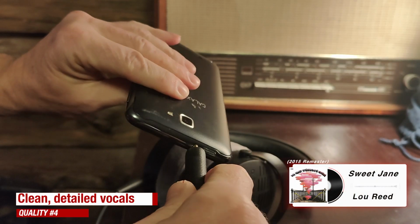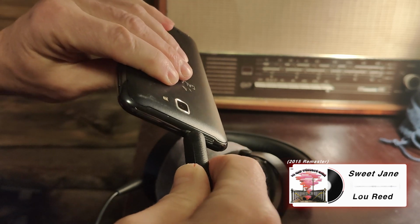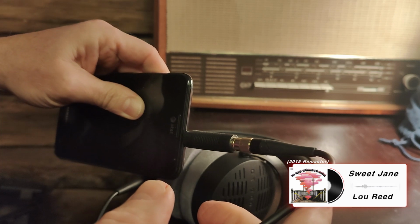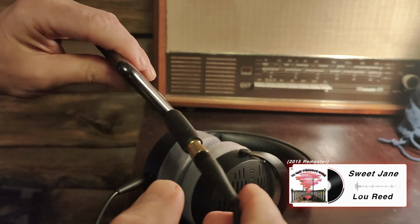In its favor, surprisingly, are some vocal personalities, like listening to Lou Reed on another remastered classic, Sweet Jane. You can almost hear him leaning into the microphone, and there's more of a guttural sound and more of a presence and live feeling to it that's missing on some other headphones.